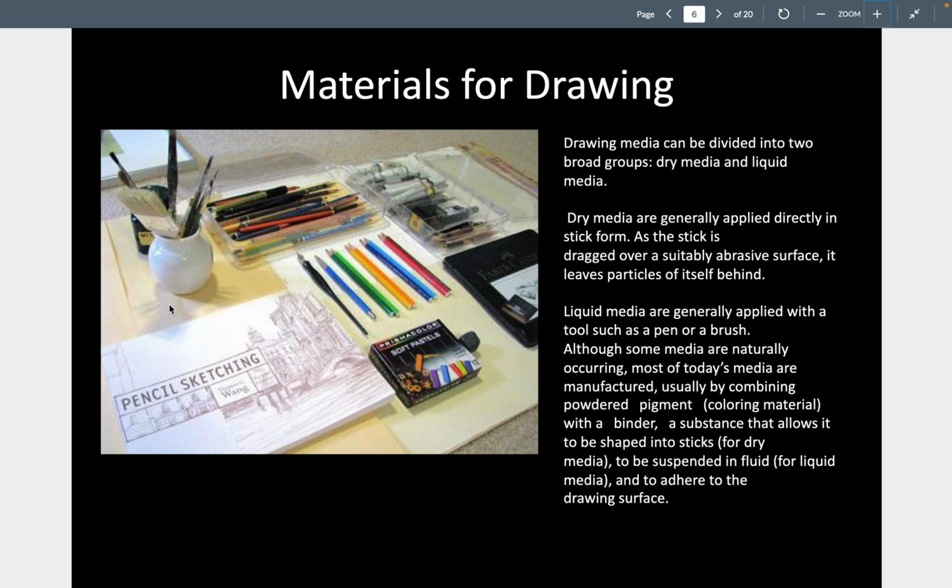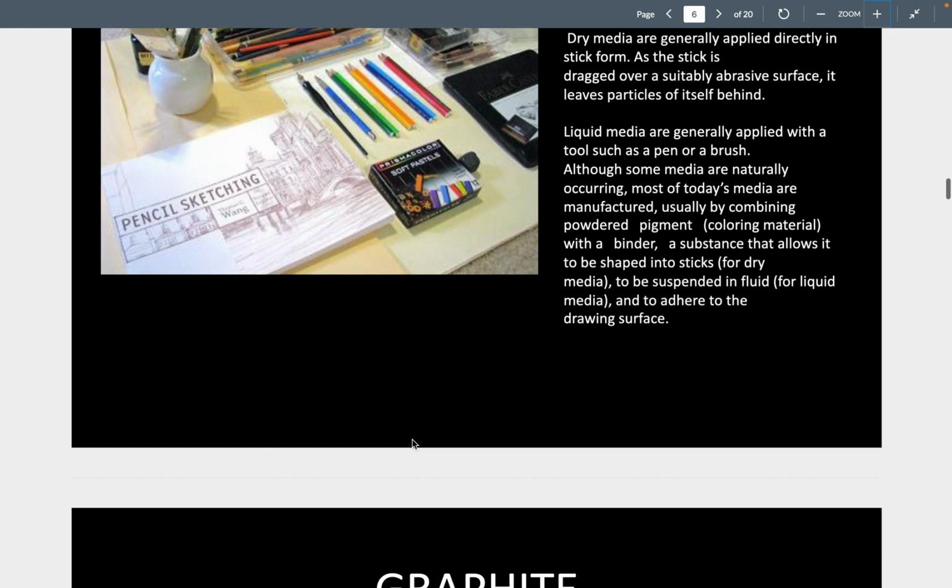Drawing is an additive and subtractive process. The brush here is probably not used for painting, but used for wiping off any debris that you might get from when you erase something.